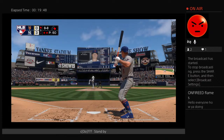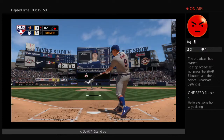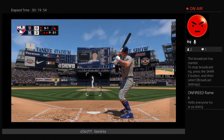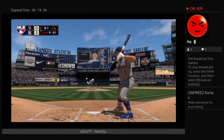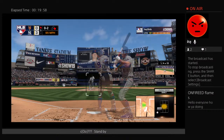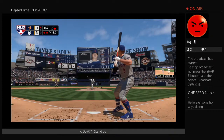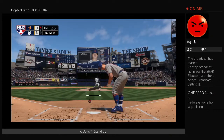Number 9. And here's the former first-round draft choice, Brandon Nimmo. He's 0 for 1 thus far. 0-1 the count. And boy, was he ever fooled on that pitch. It's 0-2 now. Hey, this guy is one strike away from absolutely. A swing and a miss.